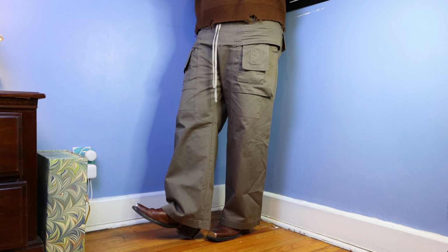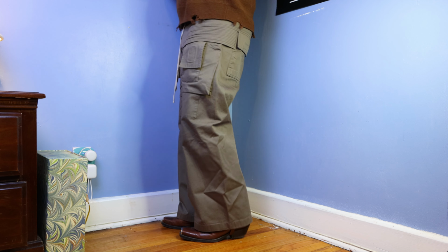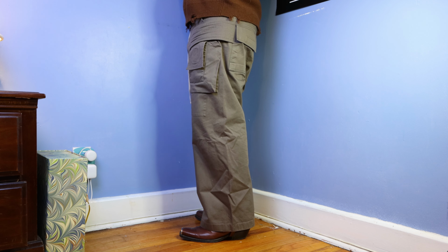Thank you. Now, if the black ones are my most worn, these are going to be my second most worn. I pretty much alternate between these two throughout the week. But some of these other options are ones that I wear for various situations. These are just like the titans of my wardrobe.